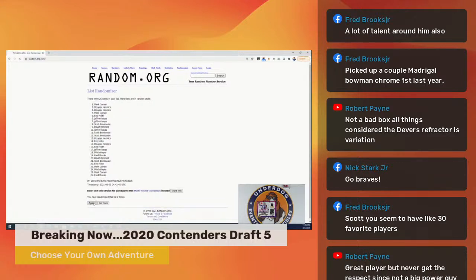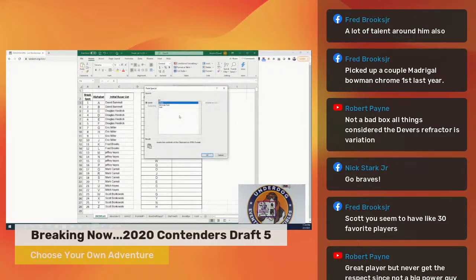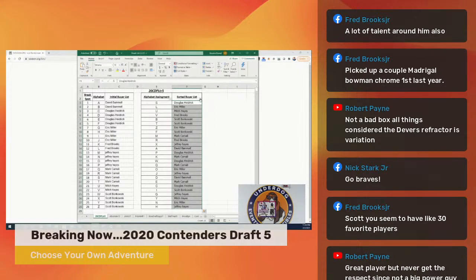Here we go. 2, 3, 4, 5, 6, and 7. We've got Doug Hedrick at the top and Mitch Hayes at the bottom. All right, David Bammel, A and D. Doug Hedrick, S, P, W, C. Eric Miller, L, Z, O, N. Fred Brooks, V, R. Mitch Hayes, X, J, G, H. Mark Carnally, M, K, Q, E. Mitch Hayes also has U, Y.